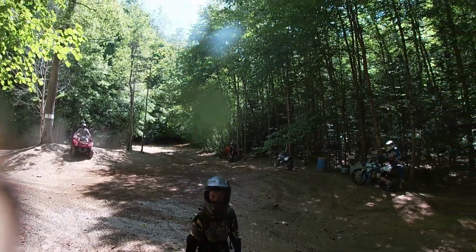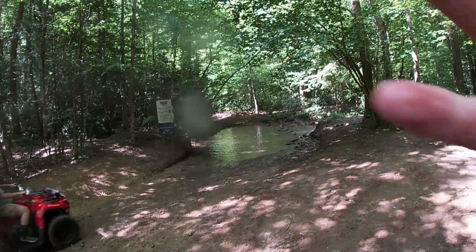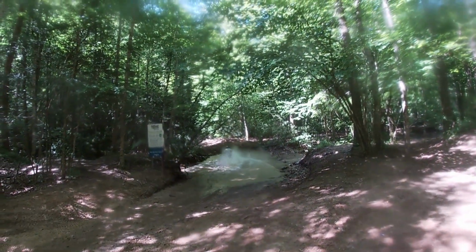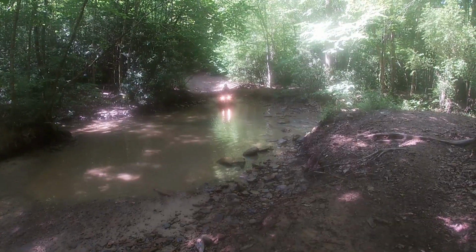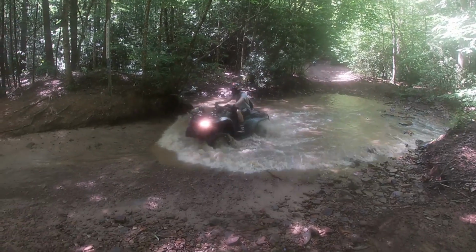Bob took a bath. You probably didn't know how deep it was, did you? This is another place that we make a point to stop. The kids love splashing back and forth in the creek. We stop and let the older folks use the bathroom and get a snack. And I rest my butt.